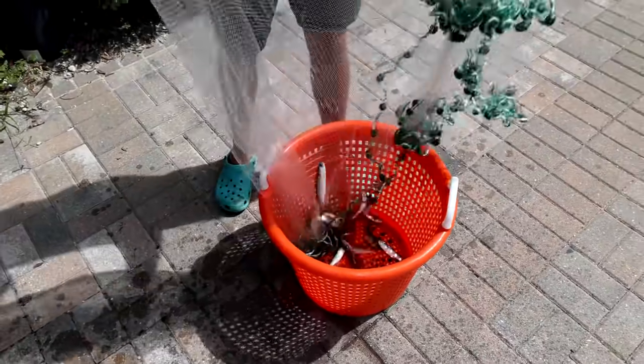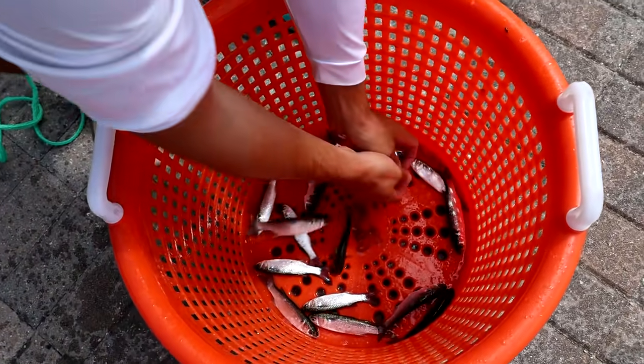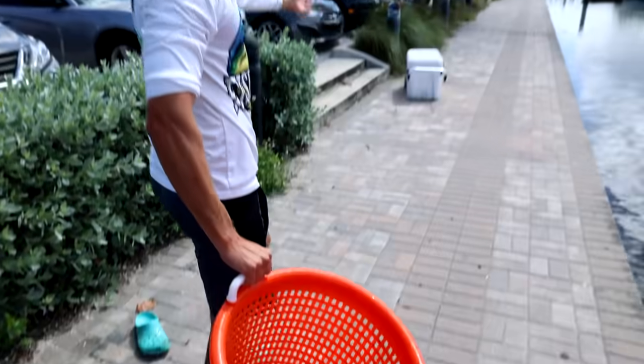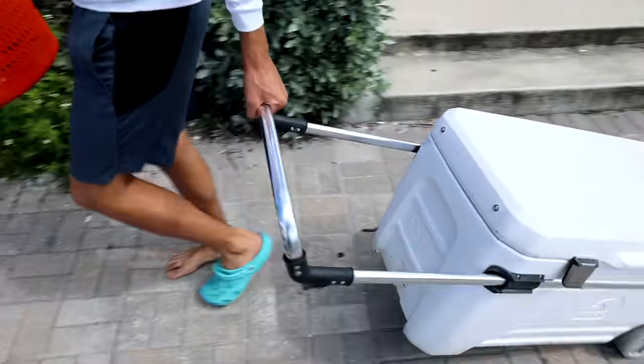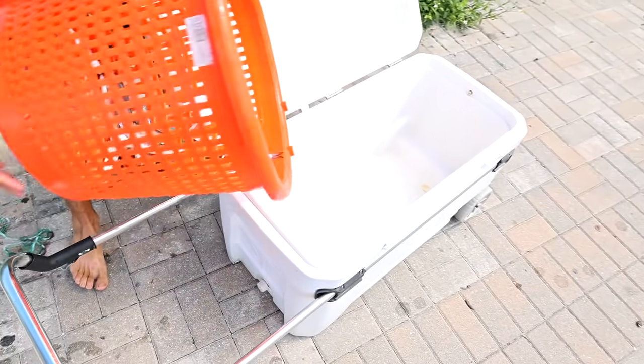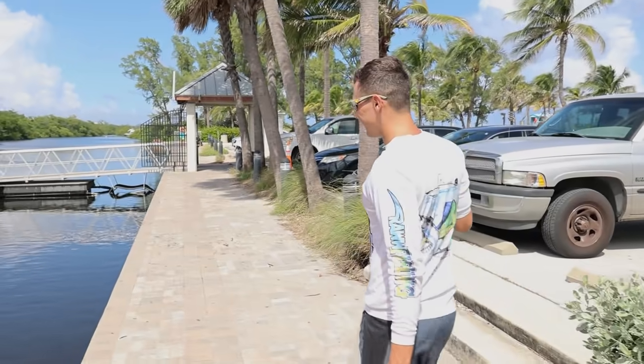So I got to get all these boogers out of here. What do we got? So we got a bunch of beautiful silver mullet. Now, our goal is to fill up this little cooler over here to the best of our ability. So we're gonna take all these mullet and we're going to pour them right in there. Just like that. Beautiful.